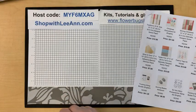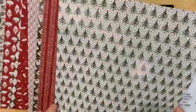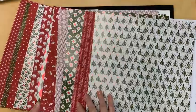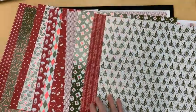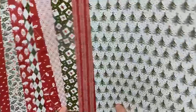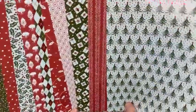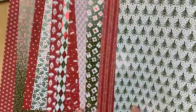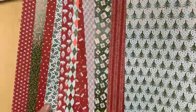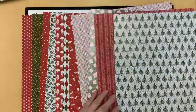Now the third one is, let's see, this one is called Shining Christmas. And it is also, every sheet on one side is foiled. So they're beautiful. And these are just in two colors. I believe it's Mossy Meadow, Cherry Cobbler, and white. I believe that's the color. It's almost like a black, but not. It's a pretty Mossy Meadow. So that is the Shining Christmas.